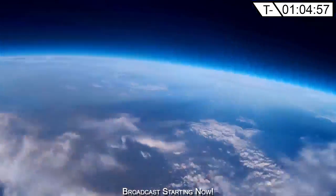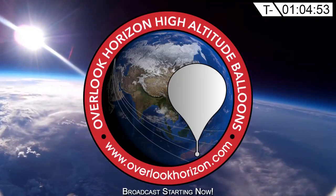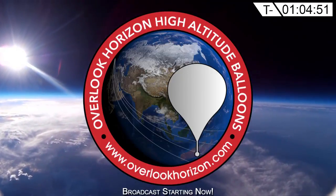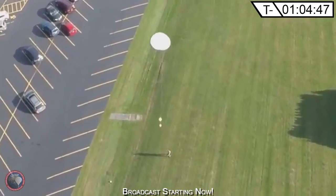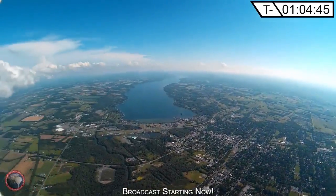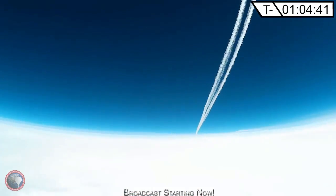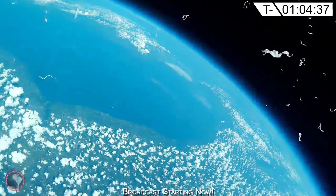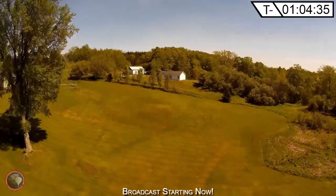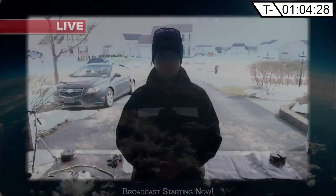Stand by for terminal count. Overlook Horizon high altitude balloons, an Ontario County nonprofit. This is no ordinary balloon. What a view. Over 110,000 feet. This is incredible. 5, 4, 3, 2, 1, launch.